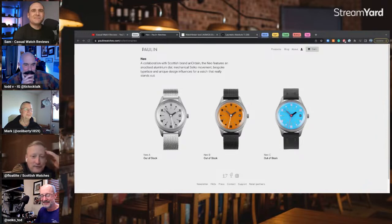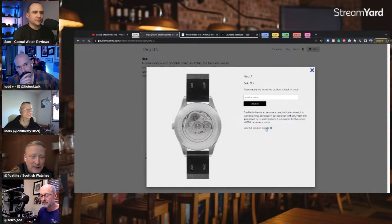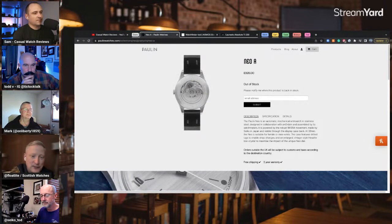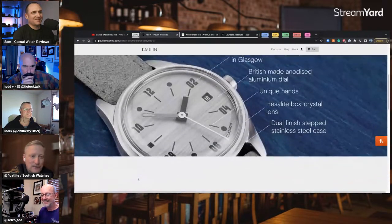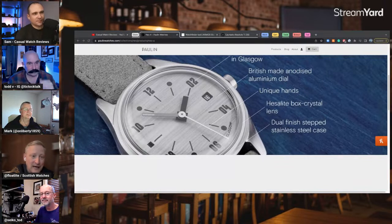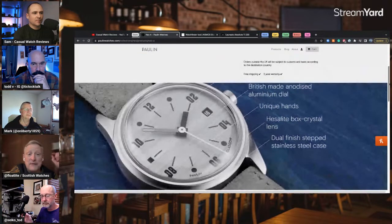So the first one I've gone for is a pretty tough category, because to me there's so many Seikos out there and everything that definitely fall into this category that are amazing watches, but I always like to try and find something a bit quirky at this price point. So I've gone with Pollen. Now, I'm Scottish, as if the accent doesn't give it away. So Pollen is a Scottish brand. They are the baby brand of Anordain, who are the enamel dial specialists. And this, I think, is amazing value.